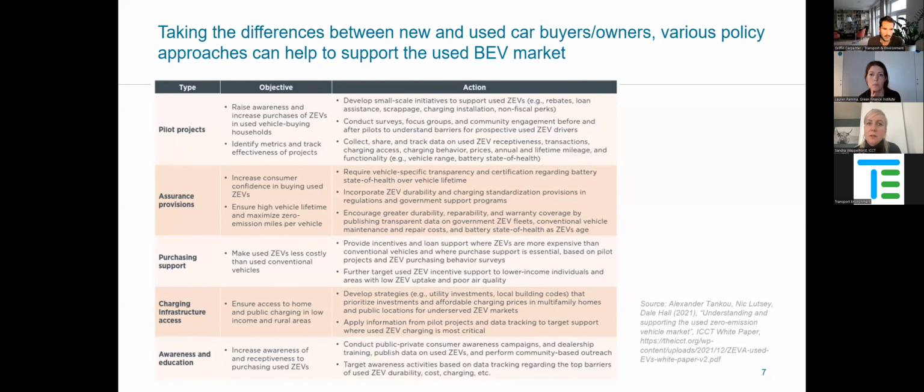Awareness and education, this is also what has been addressed before, is an important subject. And there are other topics about battery durability, like assurance provisions, about what the actual costs are, what the battery lifetime is, what the costs of repair and maintenance are. There's also action needed to generate a better understanding and raise awareness. I will focus on a couple of policies on purchasing support. Next slide.